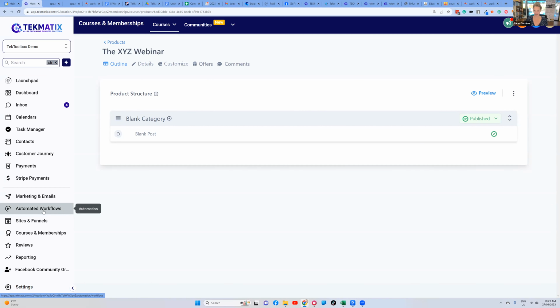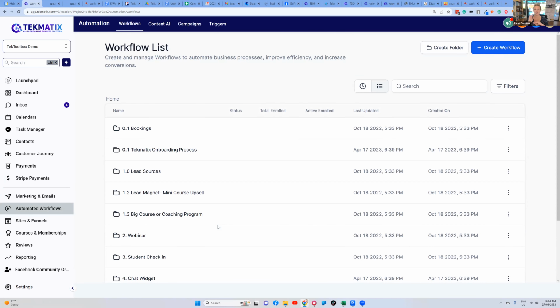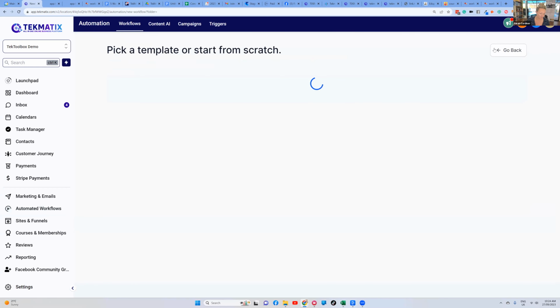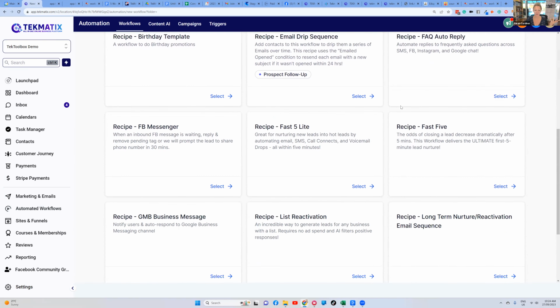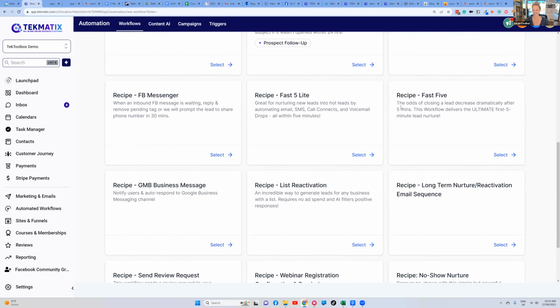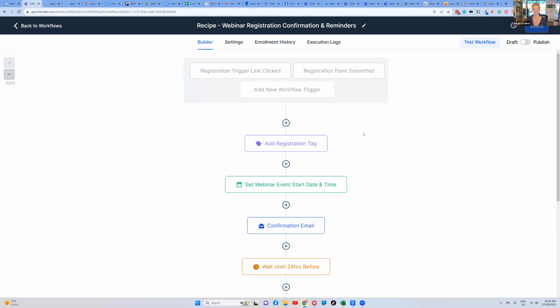Click on automated workflows. This is where you can pre-write and pre-prepare a bunch of actions, emails, and reminders behind the scenes that are going to send out to your webinar registrants, or of course, course registrants, exactly the same process. Press create a workflow, because we have made a recipe for you if you're doing webinars. Now, of course, again, replace the word webinar with live workshop, and this works exactly the same way. Scroll down to where you have this recipe, a pre-made template called webinar registration, confirmation, and reminders. Click select, and it will open up a pre-made template that you can edit and tweak however you want.